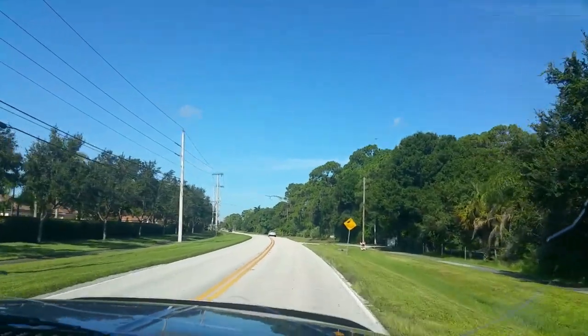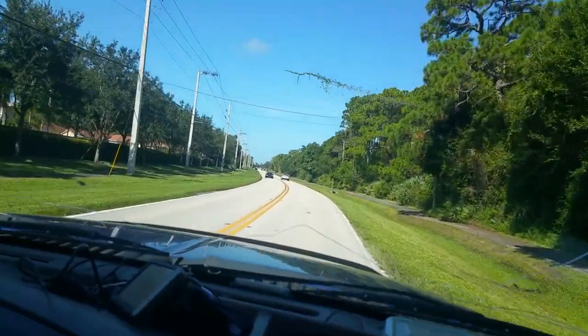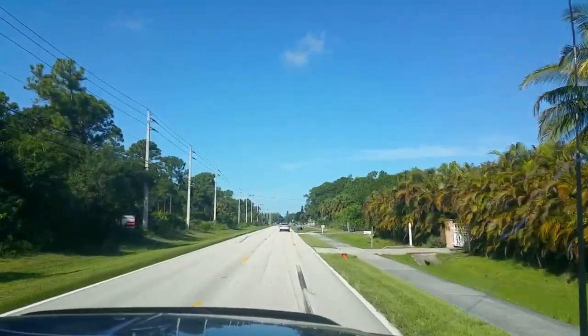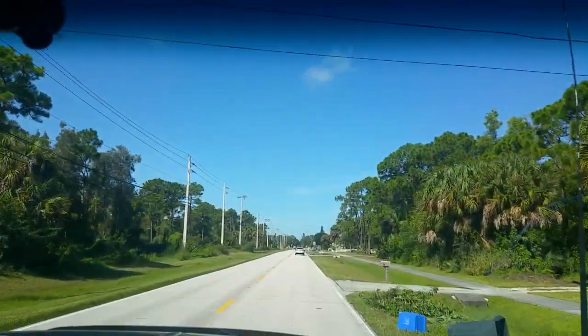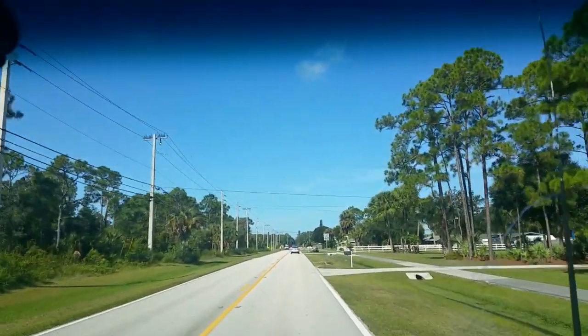Anyway, I'm so grateful to have it done. It's all done. Beautiful. Yeah, it is so pretty. Last time we were down here, the guy had a coconut tree in his yard. We took a couple coconuts home with us.